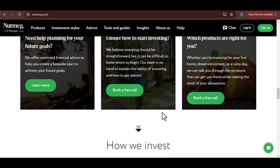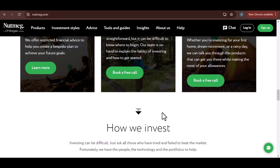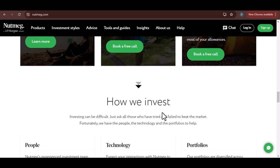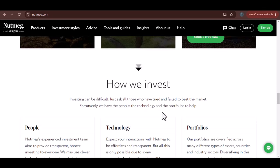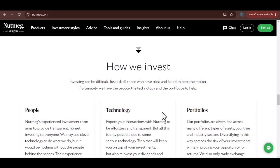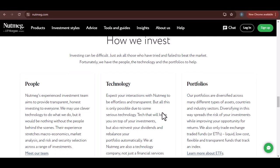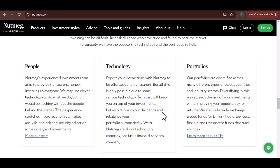Another thing to consider is the fees. Nutmeg charges a management fee for its services. While this fee can vary depending on the type of account you have, it's essential to factor it into your overall investment costs. So, to summarize, while you can't directly transfer individual shares to Nutmeg, you can sell them and invest the proceeds in Nutmeg funds. It's a process that involves some steps and considerations, including potential capital gains tax and management fees.